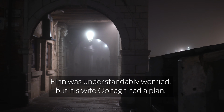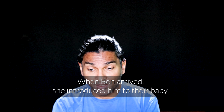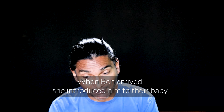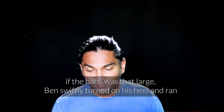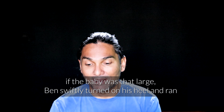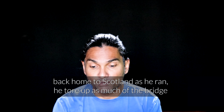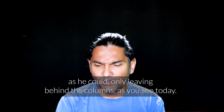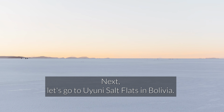Finn was understandably worried, but his wife Oonagh had a plan. When Ben arrived, she introduced him to their baby, who was huge. Frightened at how big the father might be if the baby was that large, Ben swiftly turned on his heel and ran back home to Scotland. As he ran, he tore up as much of the bridge as he could, only leaving behind the columns as you see today. Next, let's go to Uyuni Salt Flats in Bolivia.